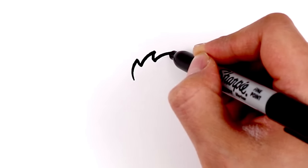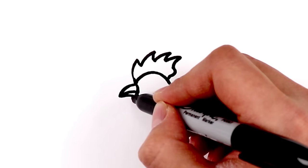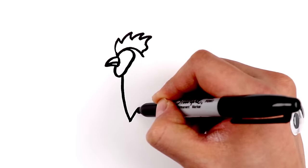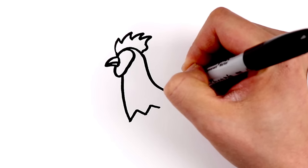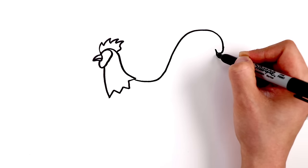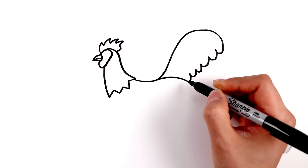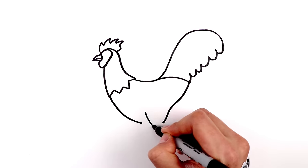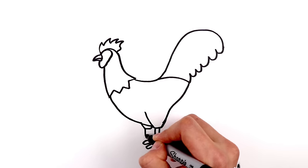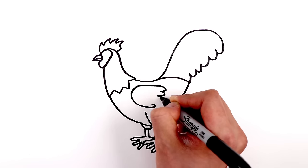I wonder what animal's head looks like that. Oh, look! That's a beak! The thing on its head turns out to be a comb. Beautiful feathers on its neck. Wow! It also has a lot of feathers in its tail. Those are called sickle feathers. I can't wait to color them.